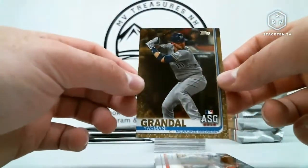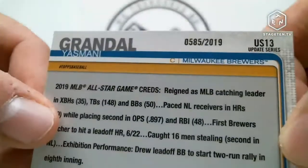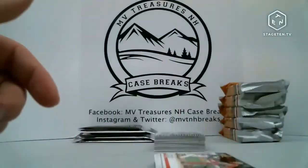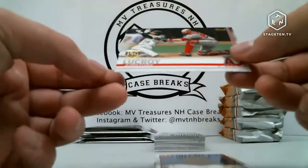Here's an All-Star Game gold for the Brewers, Yasmani Grandal. Number 585 out of 2019. So you look at it in the middle of the pack, and you gave it to me at the top of the pack as a regular card.